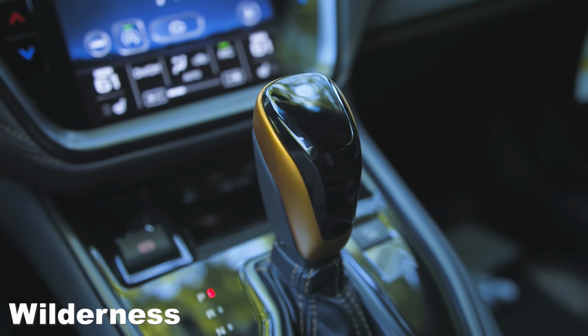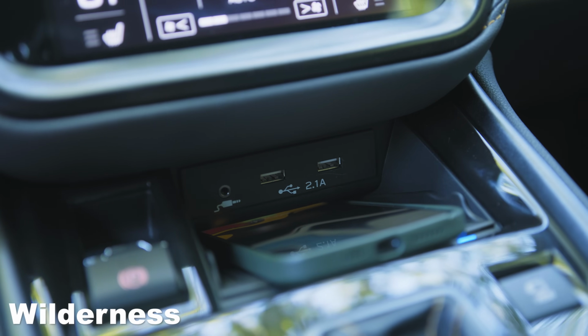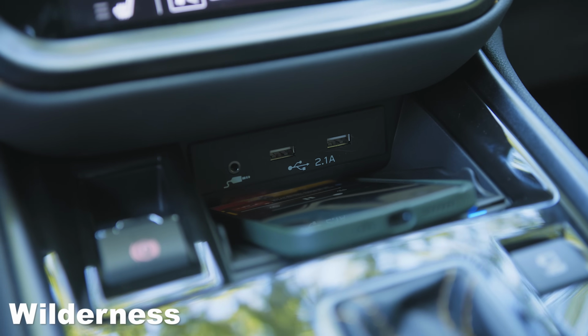Electronic parking brake, 180-degree front-facing camera is exactly the same. 3.5mm jack, 2 USB-A ports is the same. This does have that Qi-enabled charging pad. Like I mentioned, that one does not, but you may be able to add it as an option.